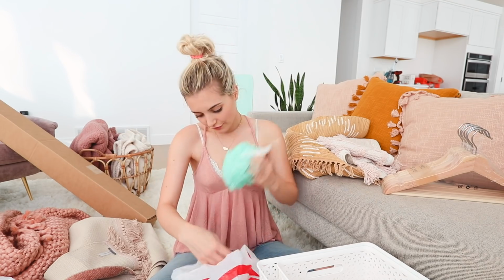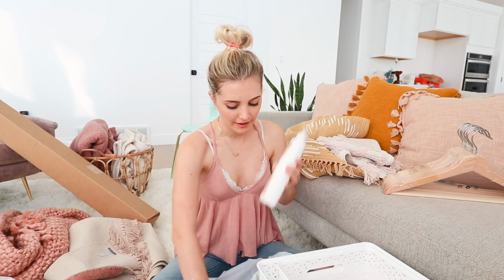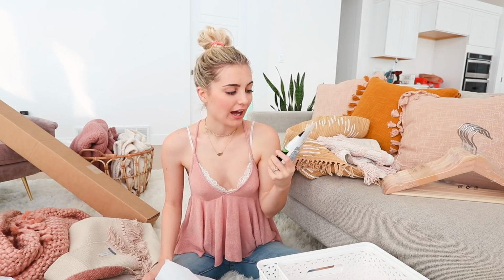I also got a little loofah. I got lotion for the guest bathroom, and then I also got St. Ives green tea scrub. I had one of these in my shower at the old house. I just forget to use it somehow. I don't even know. I don't use it very often, so it doesn't run out very quick.